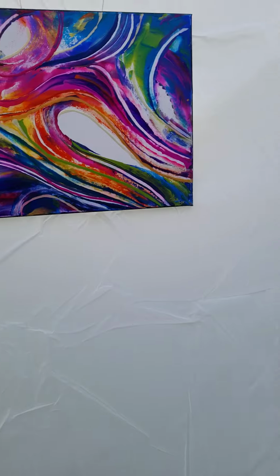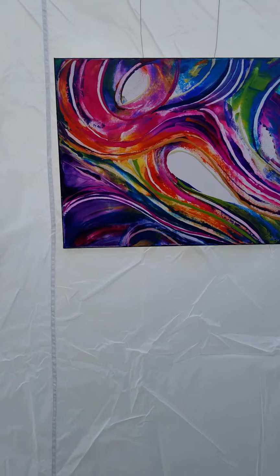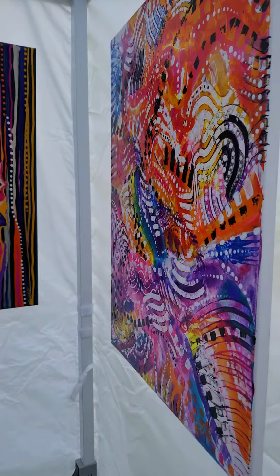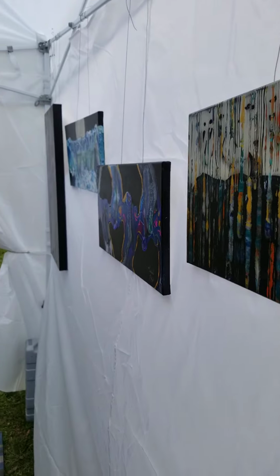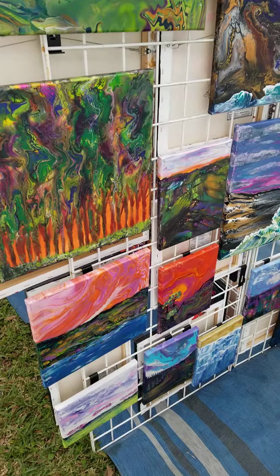Here's the back wall. I'm not sure how far I got with that. Everything on the back wall is hung with plastic coated wire, which is a really nice thing because it doesn't slide. I'll go back and show you those again. There's a bunch of landscapes.